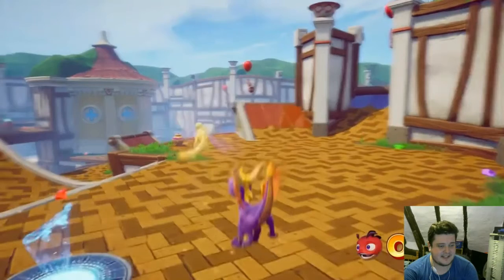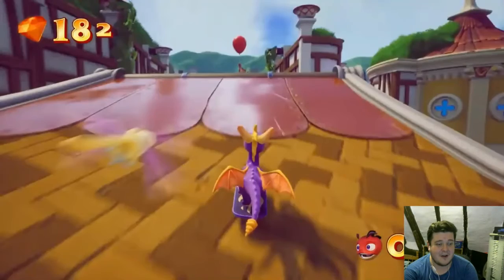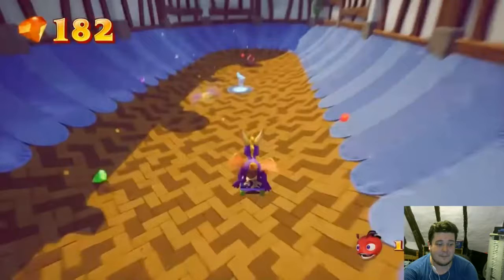Now, the lizards, I kind of did see the lizards, and I think they look pretty cool. They look bigger than the original, by a lot, in my opinion.